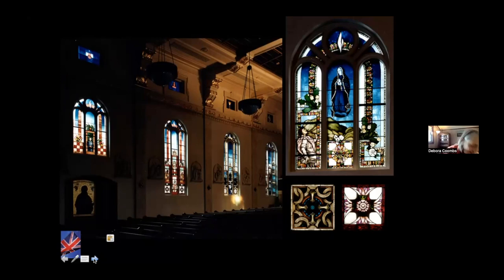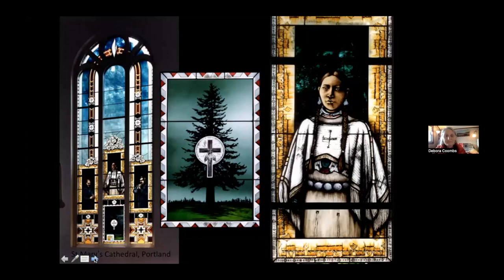I hope that there are other people out there like me who get commissions and don't feel fit to do them, but somehow you do them. In this commission, the major part of the commission were these nave windows that had figures in them. Think about my figures. My figures were terrible. Nothing that was suitable for a church at all.